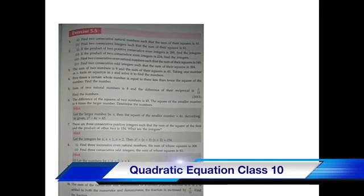Let's see question number 1. Find two consecutive natural numbers such that the sum of the squares is 61. Need to be done? Easy. Two consecutive numbers can be written as x and x plus 1.